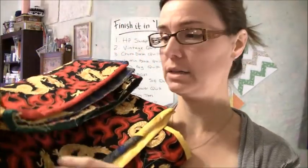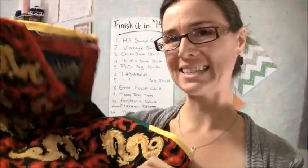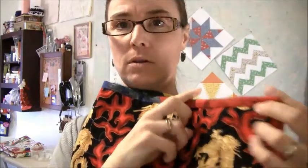So this quilt I've shown you guys about 1,000,000 times, but I did get about 1.25 sides hand stitched. So this is the front, and here's the back, and I will show you guys this better when it's completely done, but I have been working on this a little bit in between all the hand embroidery I've been doing.